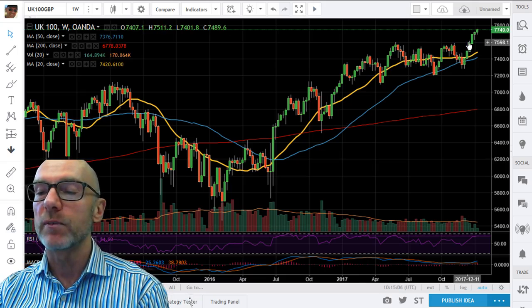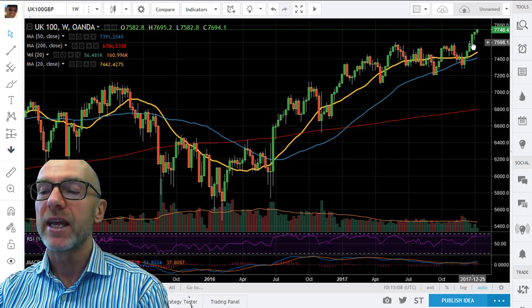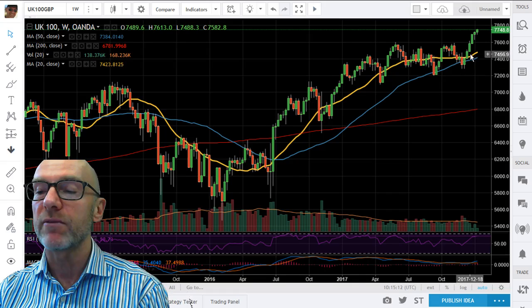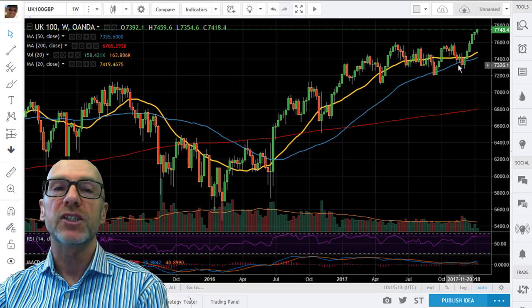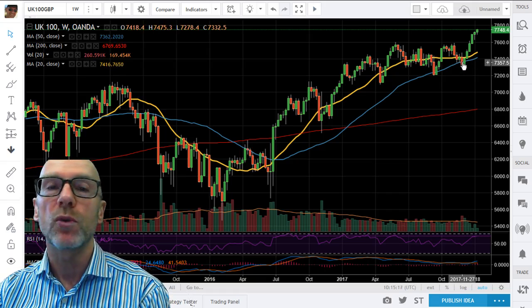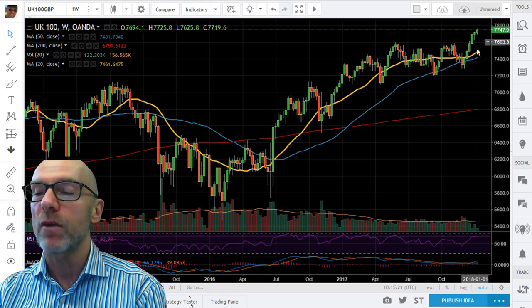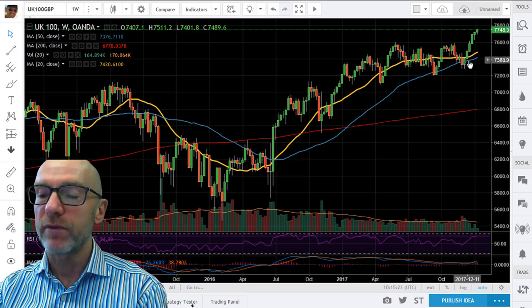We've broken to the upside, broken into new high ground. That's a positive factor. And as I said, the moving averages were the instigator of that. We came back, found support at the 50-week, bounced back up through the 20-week. That gave the trampoline effect, and we broke through the resistance.